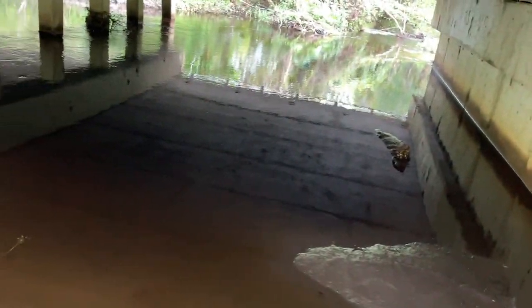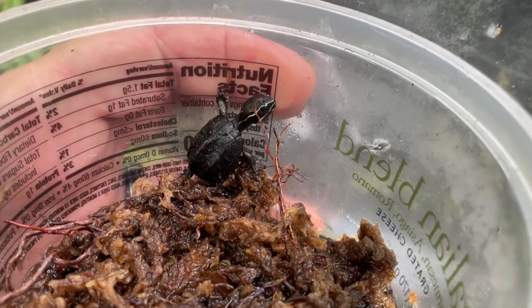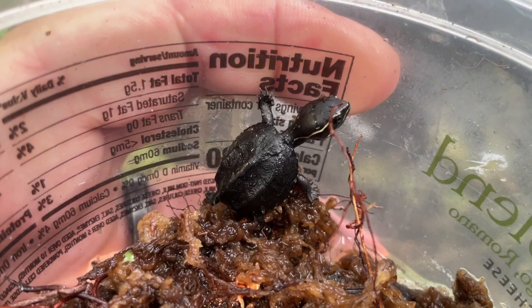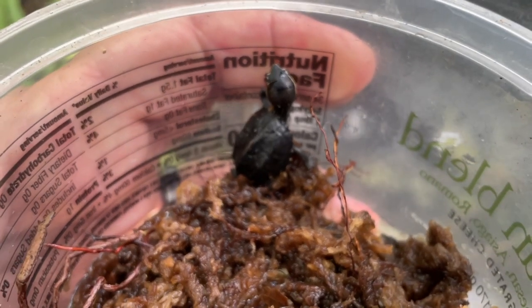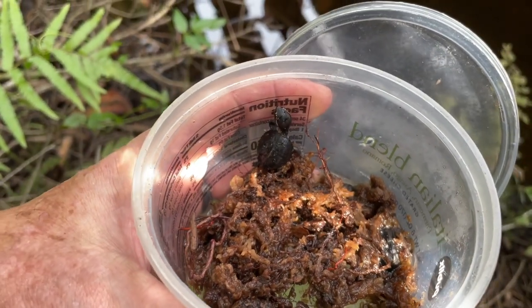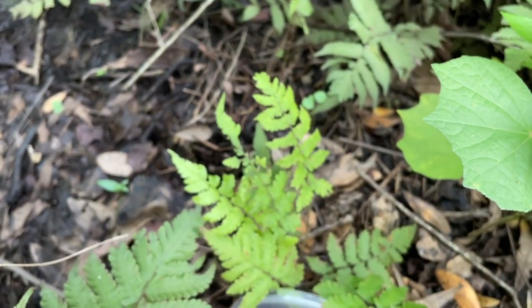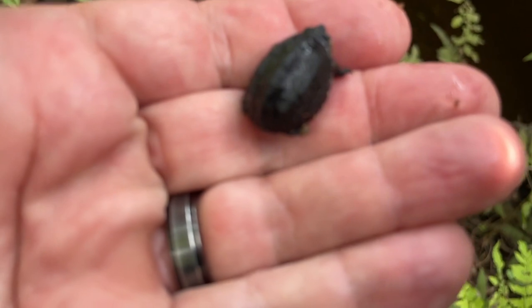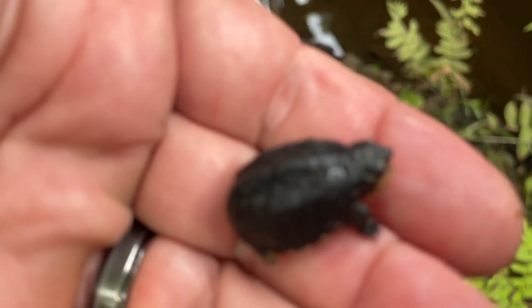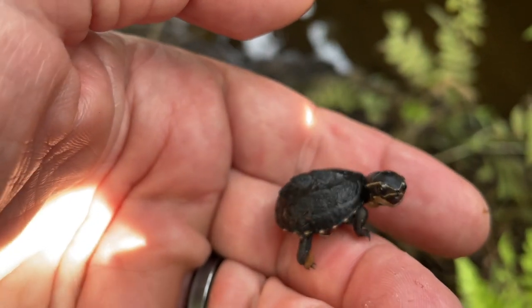So I'm underneath the bridge here at the creek. Here is the little stinkpot. There's two of them in here. They're so cool when they're this size. They're just tiny. Tiny, tiny little guys. So, I'll take one out and show you this one. So look at the size of this guy. Just teeny tiny. They're so cool.